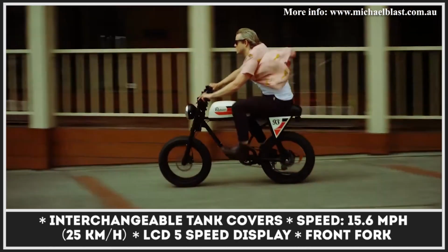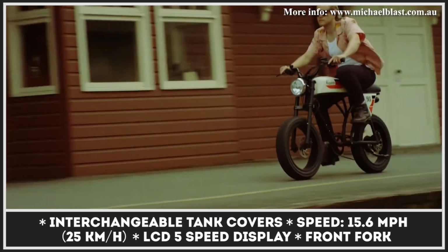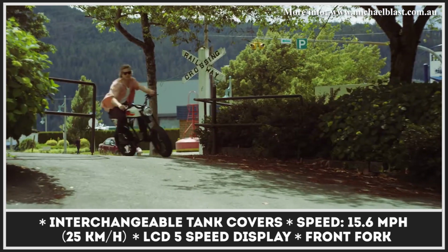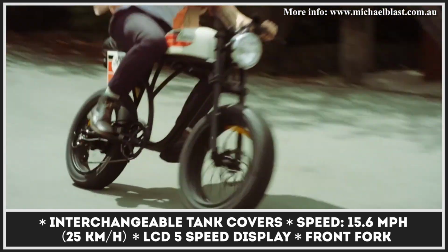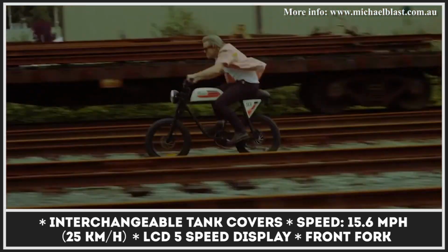The Outsider bike rides on fat tires and has a sturdy front fork to let you feel comfortable on and off-road. The lucky owner of this two-wheeler will be taking advantage of the 500-watt geared brushless rear hub motor and 48-volt lithium-ion battery, capable of providing 32 miles of electrified riding.